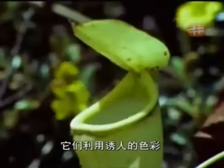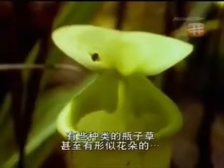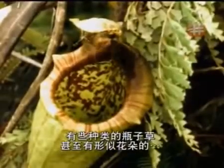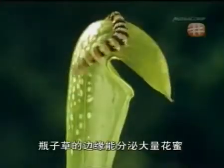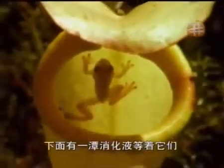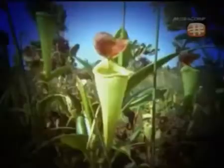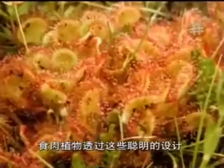They attract prey through a mixture of attractive color, smell, and nectar. Some pitcher species even have UV patterns that resemble flowers. The brim of the pitcher produces a lot of nectar. But to get to it, you have to step on the slippery edge. And below, there's a pool of digestive juices. Carnivorous plants have developed these ingenious designs to supplement the meager nutrition available. It's a bit like taking a vitamin pill.